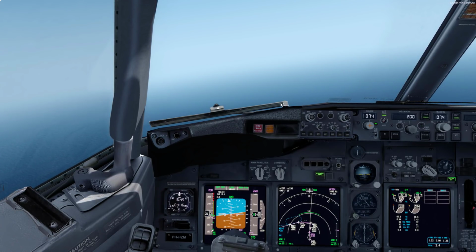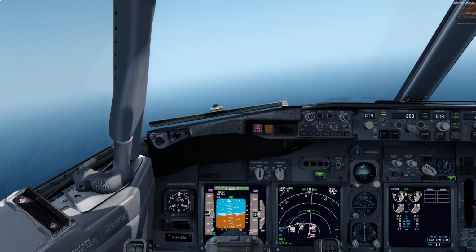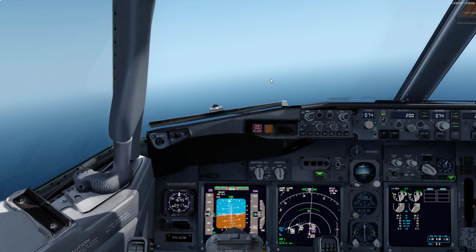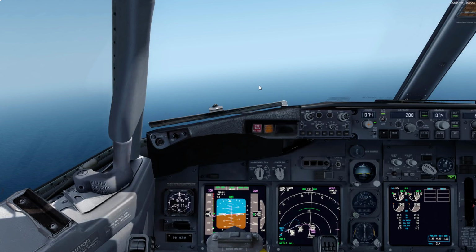What I'll do is get the localizer ready, so whenever we catch the localizer, we'll get onto it. Just keep it ready. That's 200 knots we come. If I get rid of the speed brakes, do we still decelerate? Yeah, just about.